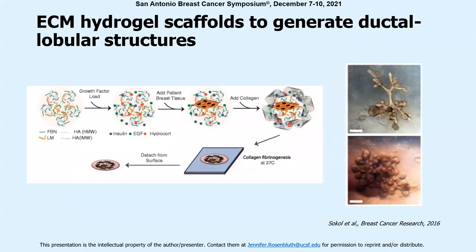A subsequent study used defined components to generate 3D hydrogel scaffolds. Primary breast epithelial cells were seeded into the scaffolds where they self-organized, resulting in the growth of complex ductal lobular structures over 2 weeks. When treated with lactogenic hormones, these cells produce lipid droplets. And these cultures could be passaged at least one time by dissociating the gel and reseeding cells into a new scaffold.